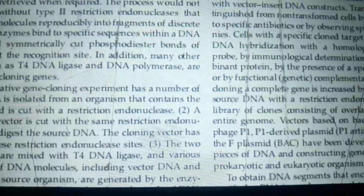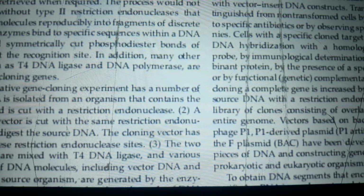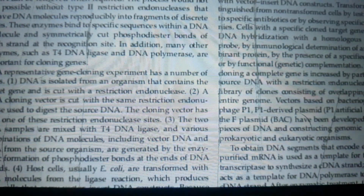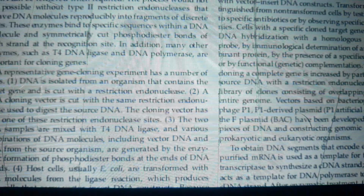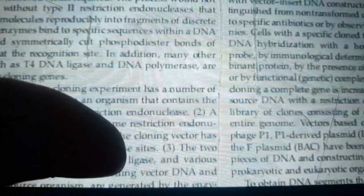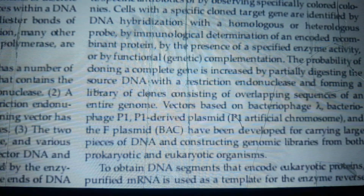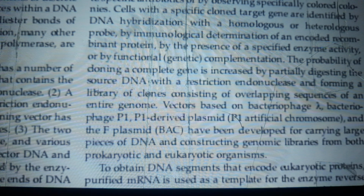Finally, selection schemes are available for identifying cells with vector-insert DNA constructs. Transformed cells are distinguished from non-transformed cells by testing for resistance to specific antibiotics or by observing specifically colored colonies. Cells with a specific cloned target gene are identified by DNA hybridization with a homologous or heterologous probe, by immunological determination of an encoded recombinant protein, by the presence of a specified enzyme activity, or by functional genetic complementation.